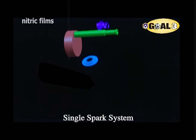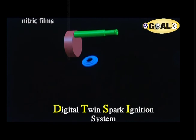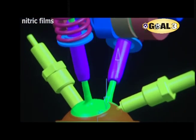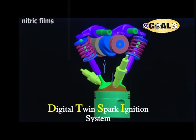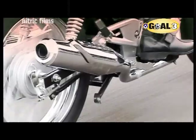Conventionally, bikes have only one spark plug at one end of the combustion chamber, which means slower burning of the air-fuel mixture. The Pulsar 180 DTSI has two spark plugs at either end of the combustion chamber, which helps in faster and better combustion. This combustion process of dual spark plugs is being patented by Bajaj Auto Limited as DTSI, Digital Twin Spark Ignition. The result? More power, higher speed, higher torque.